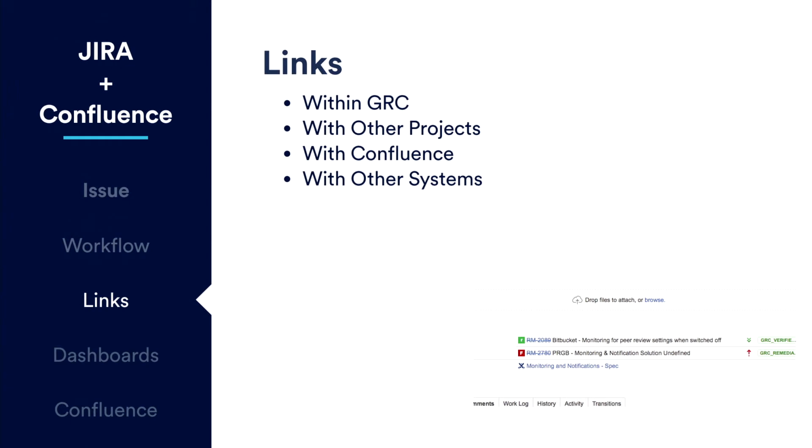And then we found out that JIRA is very good for workflow and for issue management, but if you want to have rich documents where you have long control narratives with diagrams and things, that's not really JIRA's strength. However, that is perfect for Confluence. So for some of those control activities, we actually use Confluence. And we had the linkage between the JIRA and Confluence activity.